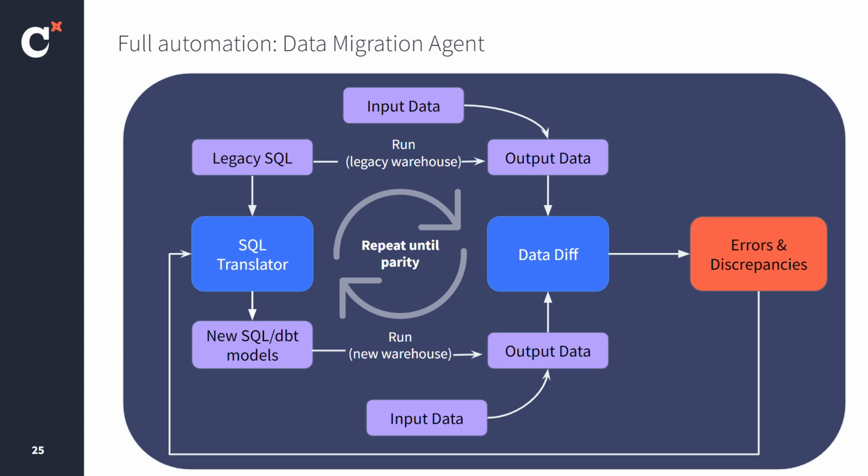Does this agent work with Informatica as well, if you have to migrate out of it? It should. We have not done a project with Informatica specifically, but I believe that Informatica compiles into a DSL, right? So it should be possible. Yeah.